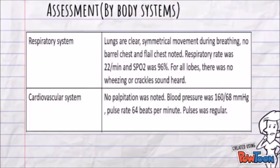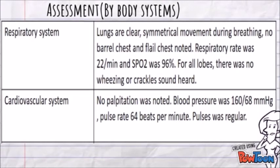Assessment. Body systems. Respiratory system: lungs are clear. Symmetrical movement during breathing. No barrel chest and flail chest noted. Respiratory rate was 22 per minute and oxygen saturation was 96%. For all lobes, no wheezing or crackles could be heard.